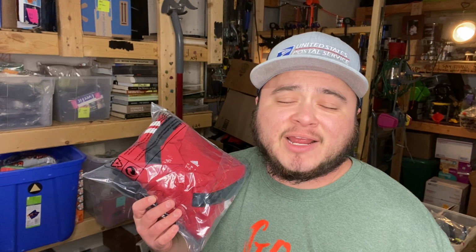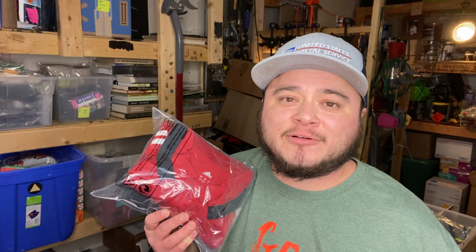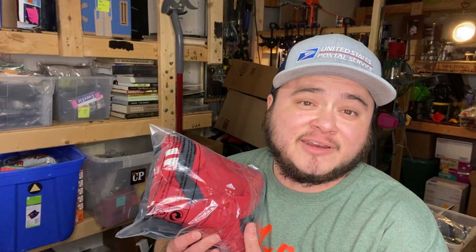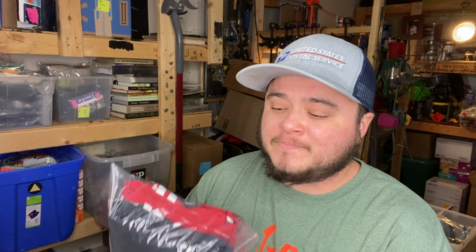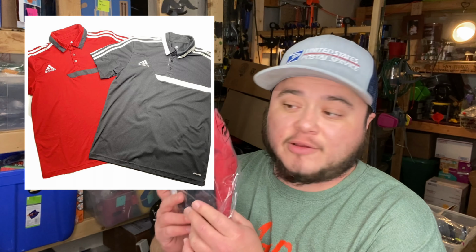This is something that I picked up over a year ago. I had picked up a few pieces of clothing about a year ago, but I just never would list them. I don't know if I thought listing clothing was complicated or what. I just think it's super easy now, mainly because shipping is so easy on clothing. It's really nice. These are Adidas soccer polos. They're in essentially like new condition. It's a red and a black.